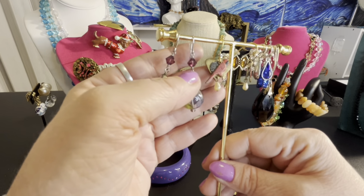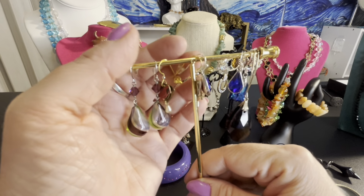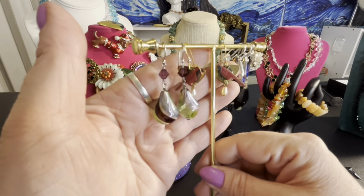I'm keeping these because I love red birds, and I happened upon these today. And they're amazing. They're brass and a faux pearl. And I think this may be gold or gold plating on those wires. But I'm going to keep them. You see the little red birds?